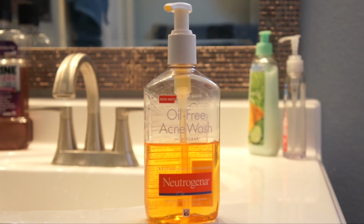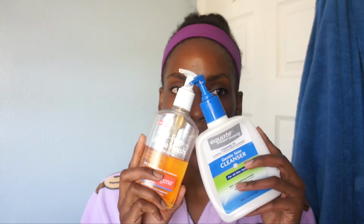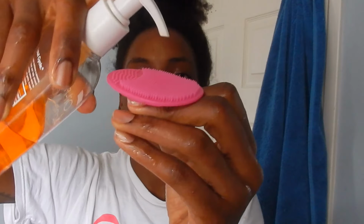But personally, I know this isn't necessary, but I wanted to have that kind of foam still in my washing process in the morning. So I had this at my house, and one day I just decided, hey, let me combine these two and see what works. And these two things together are actually a really good cleanser. It goes from being extremely gentle to gentle with a little kick to it. So it actually cleans my face, leaves it feeling nice and refreshed, but also doesn't dry it out like this one does by itself.